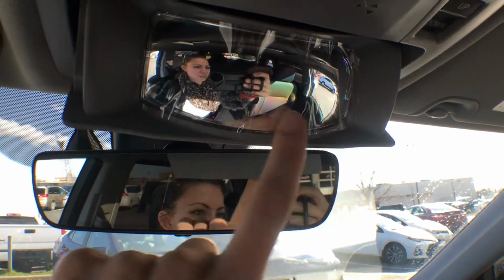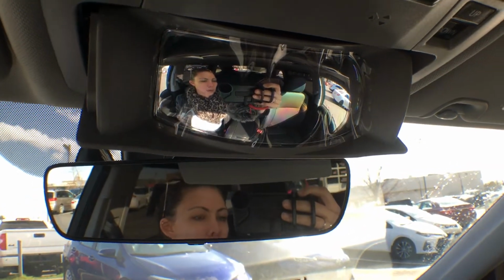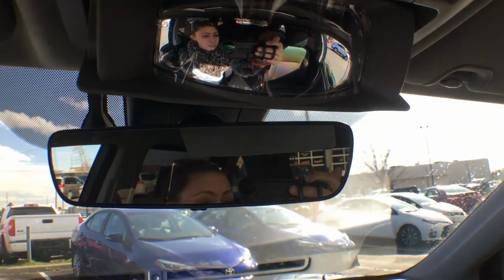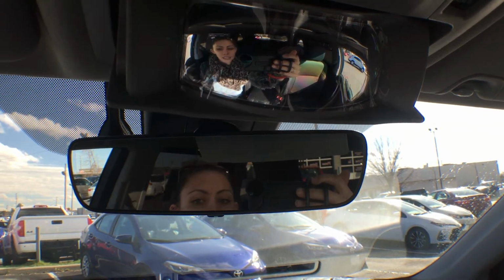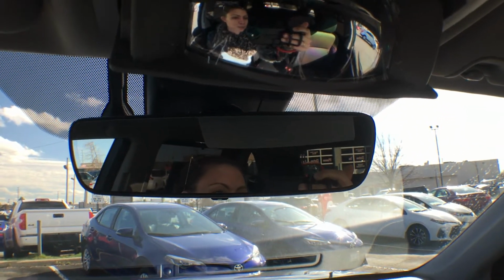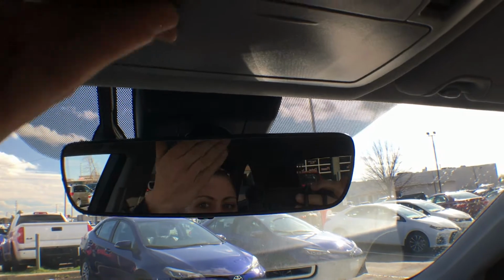And this, I love this feature. It does have a bit of a protective cover on it, so it's not very clear right now. But this is our conversation mirror. If you do have young kids or cargo things in the back that you want to keep your eye on, this is going to stop you from turning your entire body around, as you can kind of just look up and get a grasp of what's going on in the rear of the vehicle.